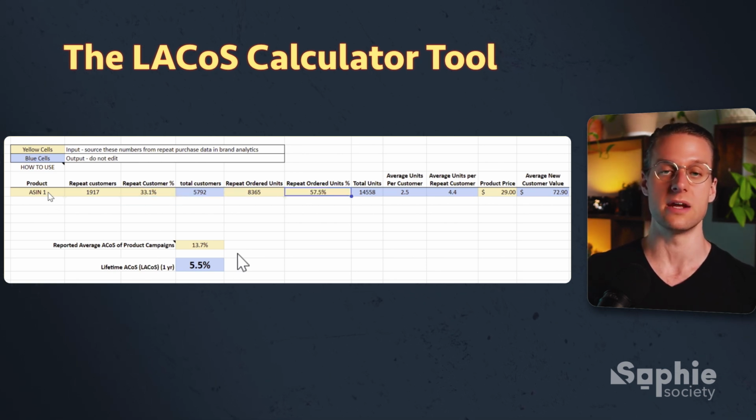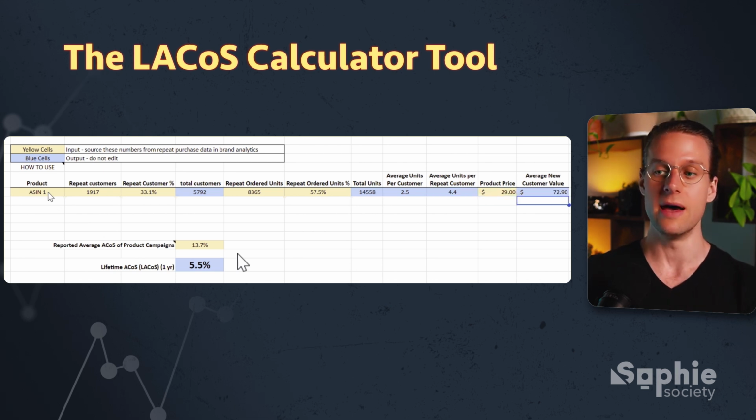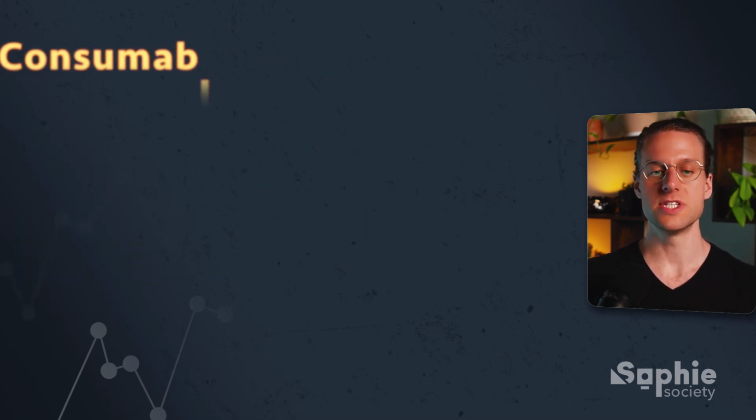Because once you have some data on the average number of units purchased by a customer, that will tell you that over time more and more people are coming back to buy my product. I know that even though my ACoS might be high, my LACoS is low. So over time, my economics are going to get better and better. This is kind of what that looks like.